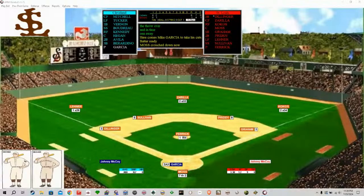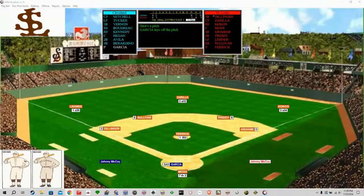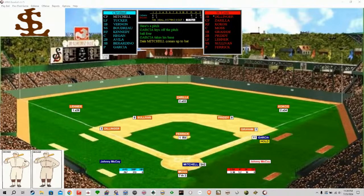Moss crouched down now. Here's the pitch. Garcia lays off the pitch. Ball 4. Garcia takes his base. Mitchell comes up to bat. Moss sets up. The pitch. Hard two bouncer to short. Sullivan is there. Backhands it. Goes to second for 1. Back to first for 2. Double play to retire the side.